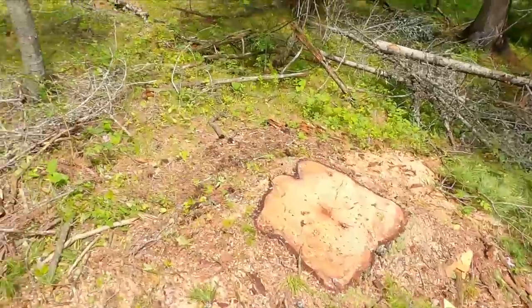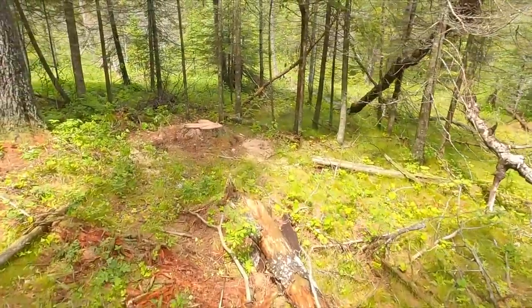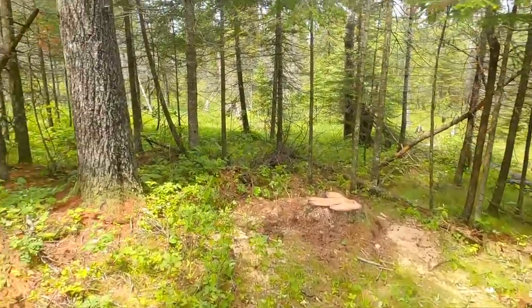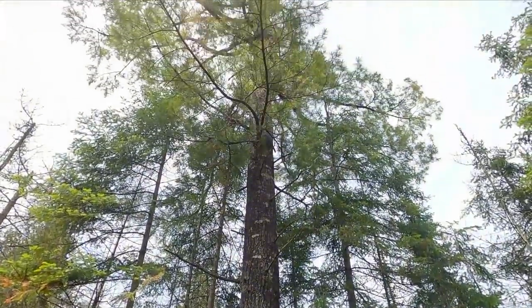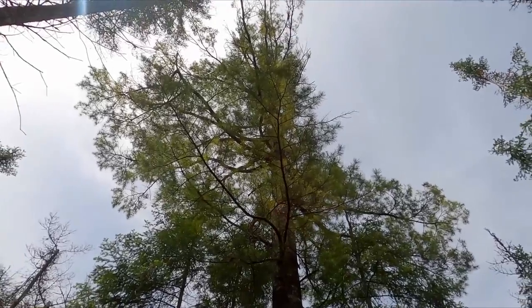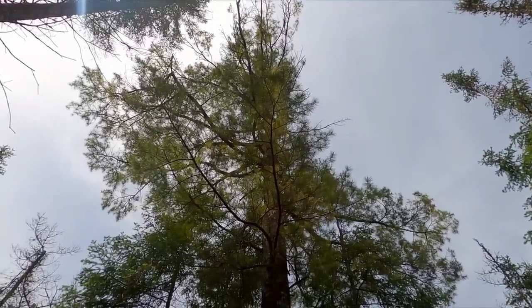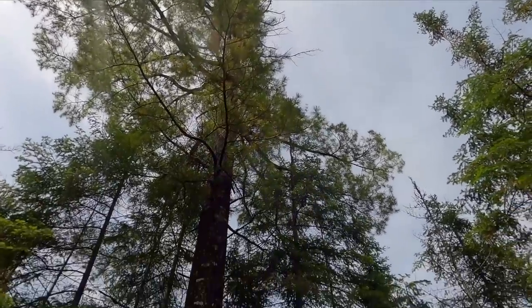So this was the first one. That's the one we just did there. And then I cut this one. And actually, if I get this log milled up today and still have time, I'm gonna take this one down. This is the one I wasn't gonna take down, but all the needles are getting pretty yellow-brown on the entire tree. It's not just a branch or two.